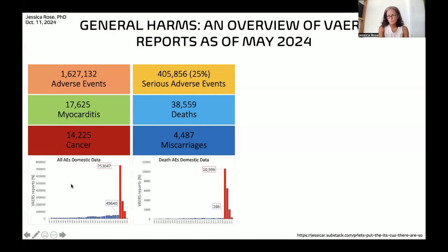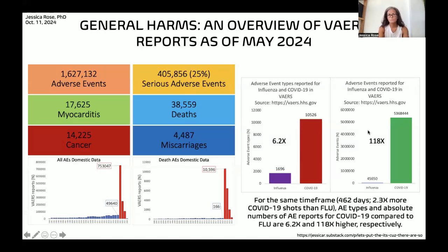There's no comparison between the reporting of adverse events in the COVID-19 context and the past 30 years of data, as you can see in these two graphs. On the left are all adverse event reports combined, and on the right are the deaths. There's a huge increase. And this has yet to be acknowledged. I don't mean assessed, I mean acknowledged by the owners of the data, which are HHS and CDC.